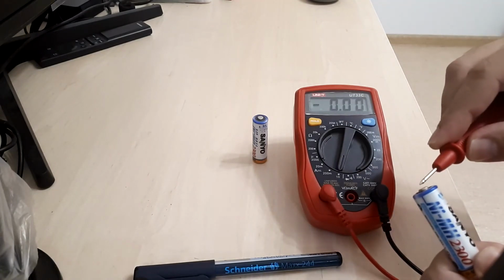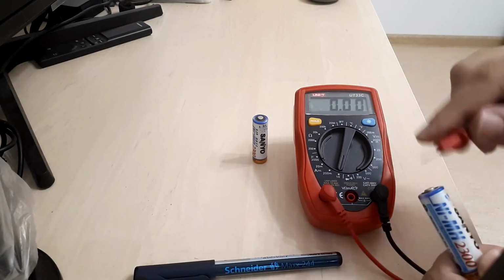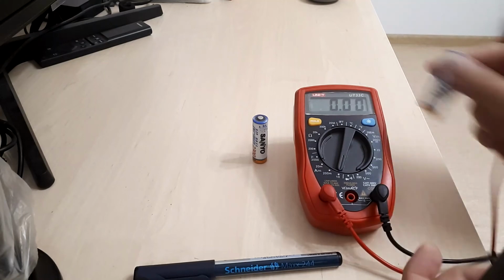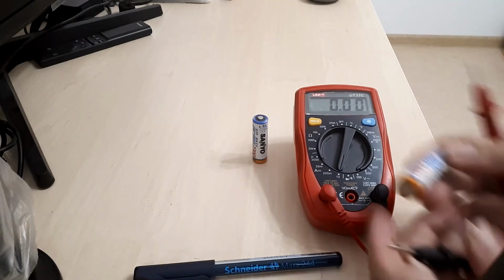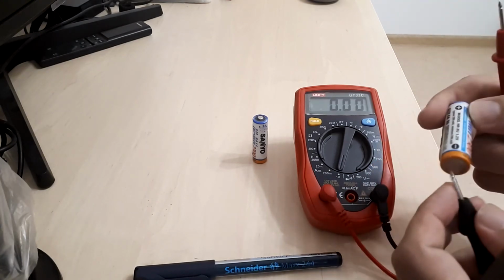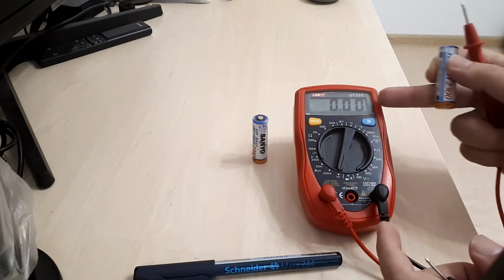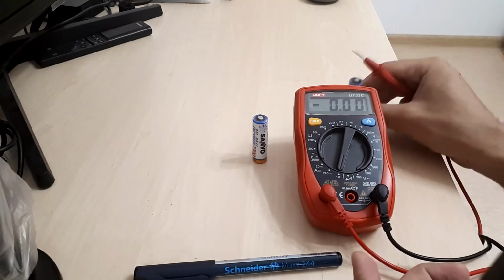Sorry, that was not a reliable contact. 0.94. I think this is the highest value. We can make the reading again, 0.94. So this is the maximum amount of current that can be carried through this battery. I'm making sure that I'm making the connection on a wider surface, not using any particular spot, in case the connection is not perfect. Now I think that is reliable. 0.97. So we can reliably say that it's almost an amp. So this is what we are going to read.